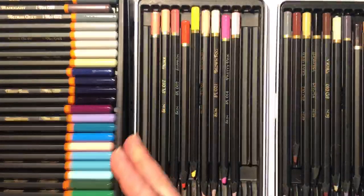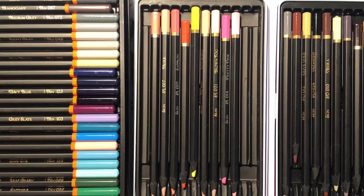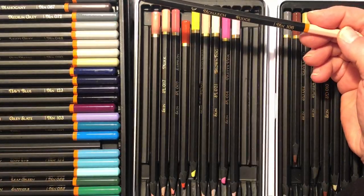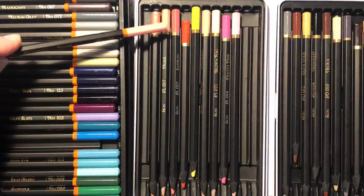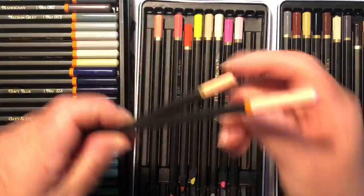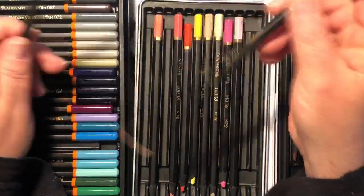But if you were going to purchase Black Widow pencils, if you bought every single set, you will basically have all different colors. There really are no repeats. Maybe some of the colors look similar to people. Like here's one that's called Fudge, this pinkish color, which could be kind of like this one right here in the light skin tone set, which is called Merc.